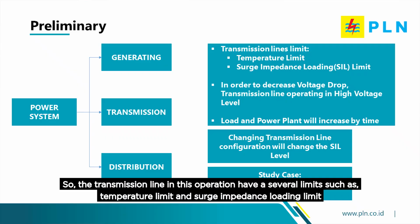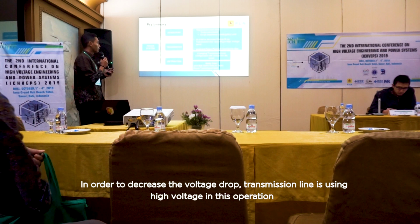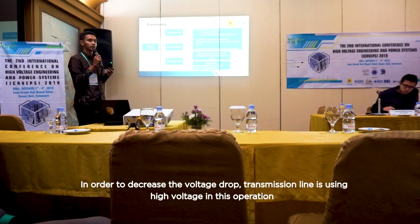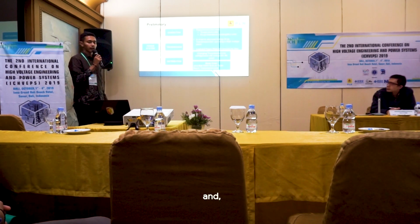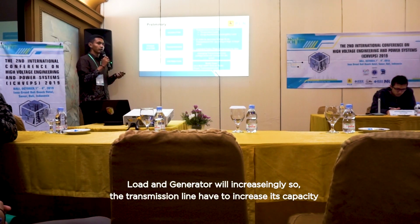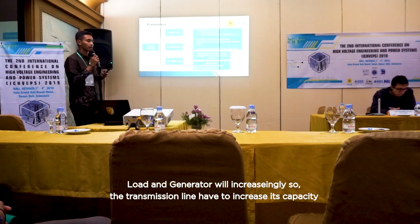especially transmission lines. The transmission line in operation has several limits, such as temperature limit and surge impedance loading limit. In order to decrease the voltage drop, the transmission line uses high voltage in operation. In this paper, we will discuss the 500 kilovolt TASIK-DEPOK transmission line. And time by time, load and generation will increase, so the transmission line has to increase its capacity.